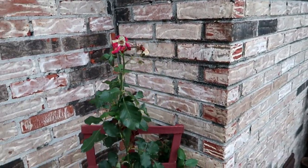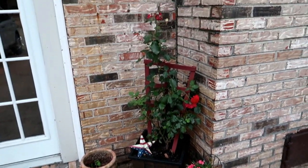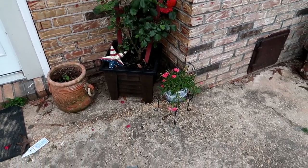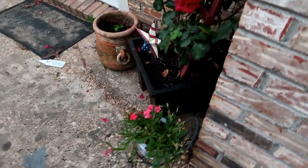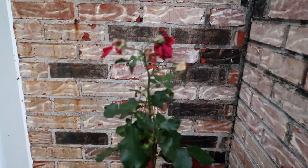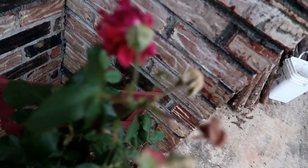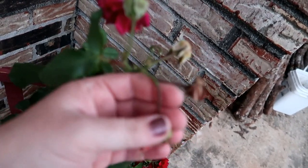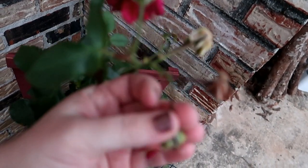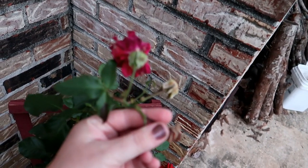So, this is my rose bush right outside the door. It looks pitiful. We had a heavy rain, and afterwards, my flowers are hanging over and dead. So, I read up on it. I don't know a lot about botany, but I read up on it, and I guess you're supposed to clip the deadened part, which is going to be brown. You can see the difference in color.